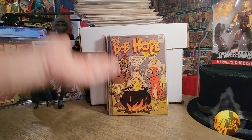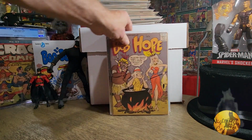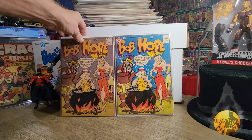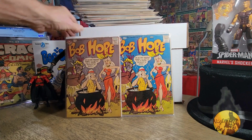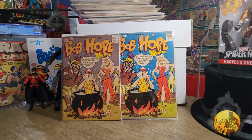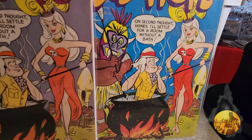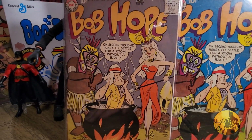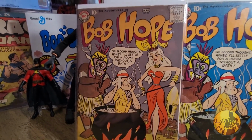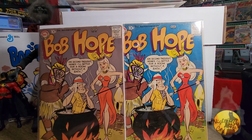So this isn't the blue cover. This is a gray cover, but this is a blue cover. So obviously this one was probably at the end of the print run on the machine where the color was running out of the ink. But a nice Good Girl with Bob Hope in the Cauldron. Now, I found this one for $5 at my comic shop. So this book isn't that expensive if you really look hard.